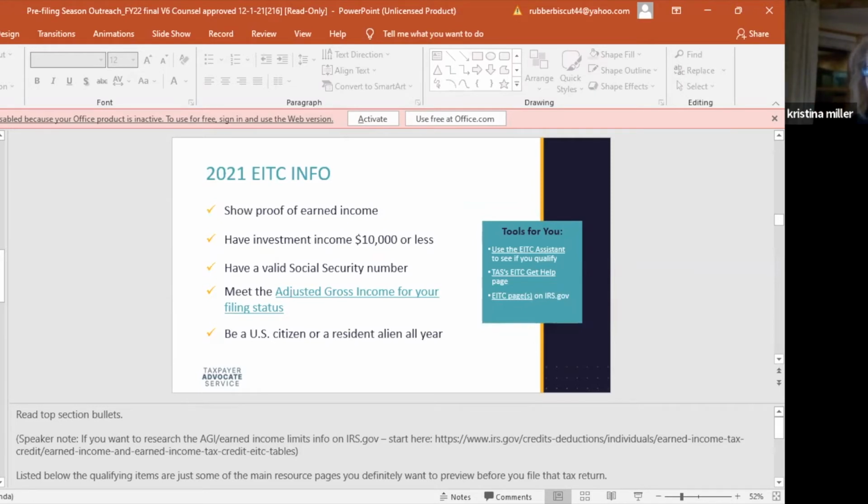Okay, the tools that the IRS has for you to determine qualification for EITC: you can use the EITC assistant to see if you even qualify. There's also TAS, the Taxpayer Advocate Service. You can go to the EITC Get Help page on the Taxpayer Advocate Service homepage, which will help guide you also. And of course, irs.gov is an excellent source. It has worksheets on it and breaks down very simply whether you would meet those qualifications.